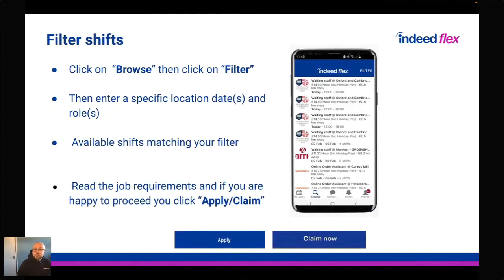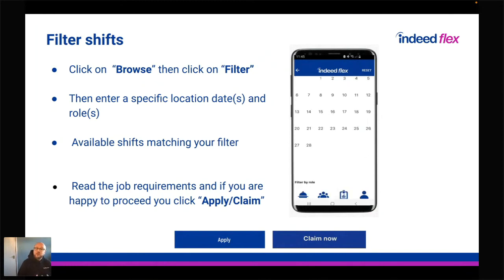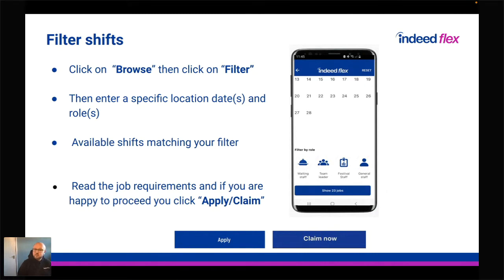As I mentioned before, you are able to browse and filter shifts. These can be done from anything to do with specific dates, locations, roles, and you can go through and see what matches your filter in there as well.